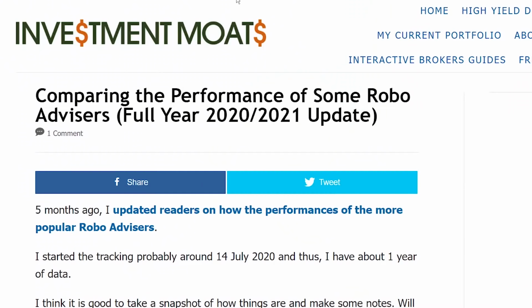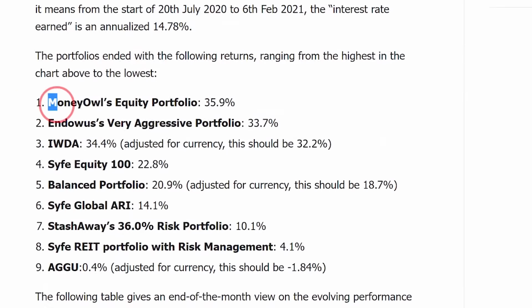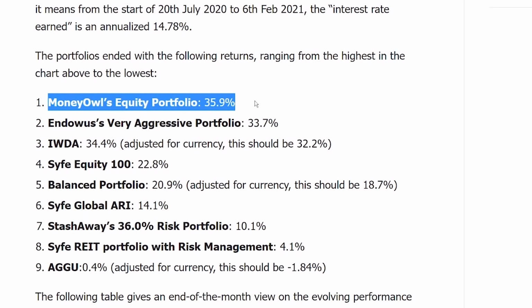Speaking of returns, Keith from Investment Moats compared the returns from different robo-advisors, and he found that MoneyOwl's Dimensional gave the highest return, but the data is only for a very short period, so it may not always be true. Anyway, the main goal of this product is to grow your money. If you have a long investing horizon, Dimensional will be your choice.